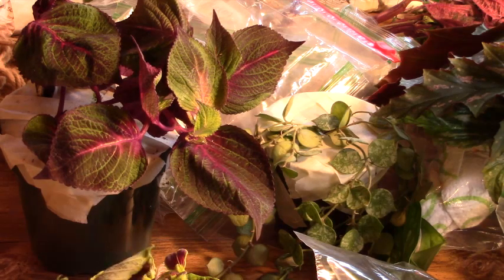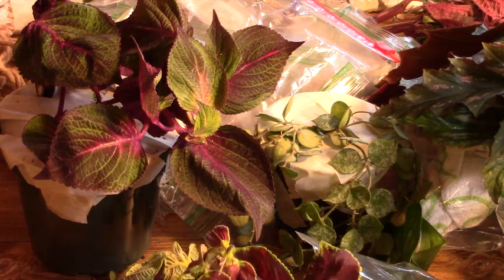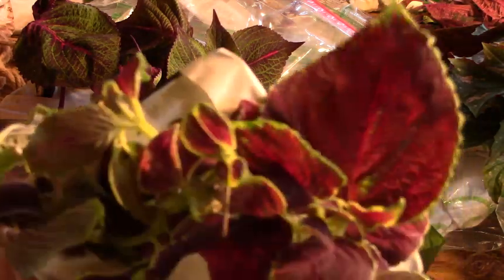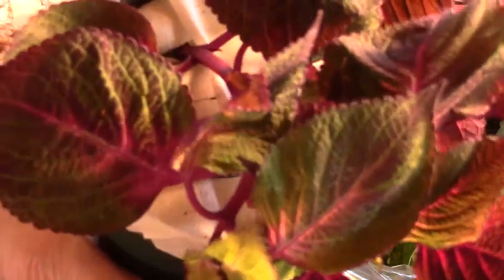I just don't even understand how that happened. And when you go through great pains to get something to somebody and then it arrives in that kind of shape, it's very disheartening. And Pam, being the sweetheart that she is, she of course told me no worries, but it made me sad. But these are intact. Look at that. All the dirt's still in there. The tape is still on. The plants are in good shape.